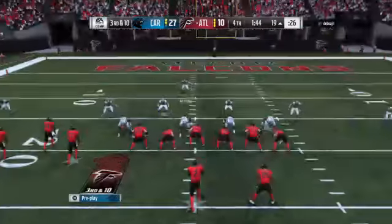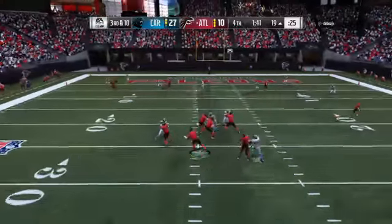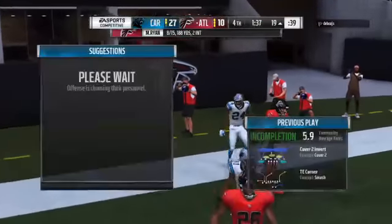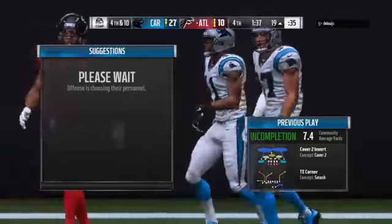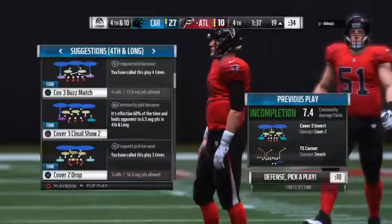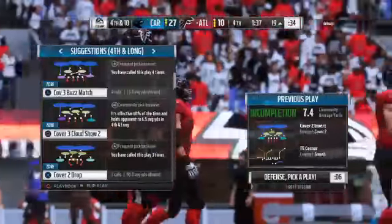To throw again is Ryan, and he couldn't hang on to it through the contact. Incomplete. The beauty of being able to play a zone defense when you can sit back and see the ball coming out of the quarterback's hands, guess what? Creates a lot of confusion, kind of a muddle in the middle of the field where you can go make a play on the football.